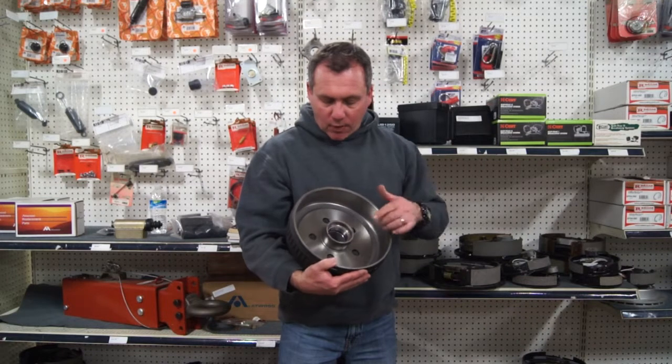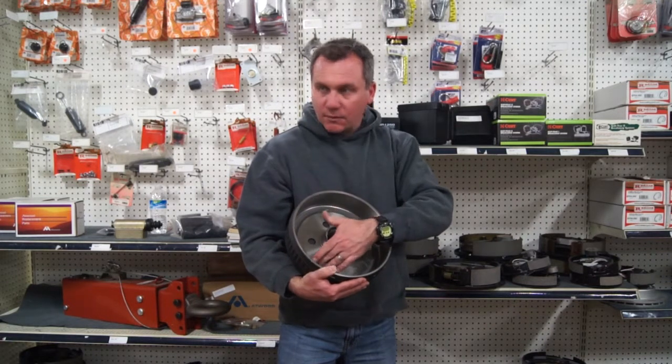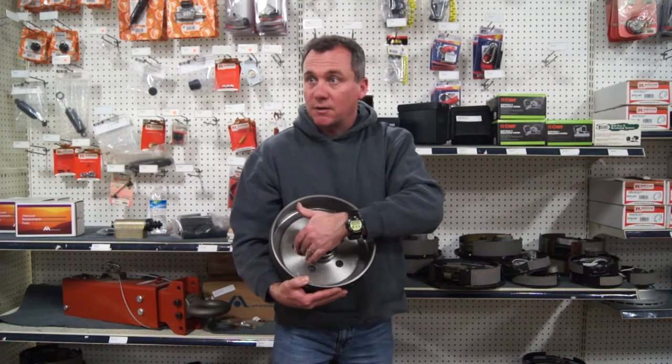One other thing I forgot to talk about when we had the drums before is this surface is where the magnet actually rides. It's a machine finish.